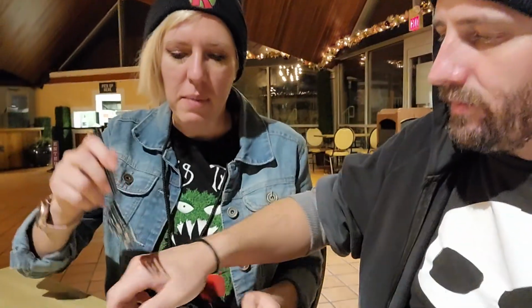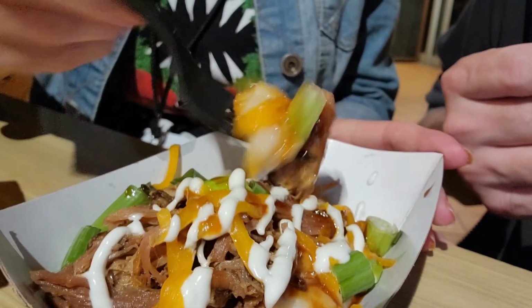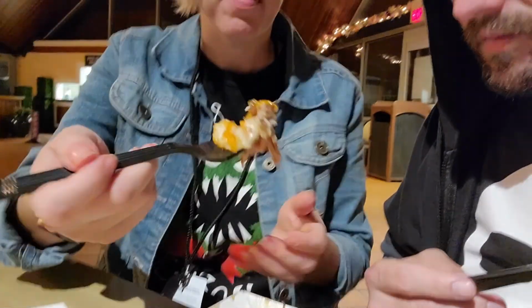Now the mashed potatoes. Gotta make sure you get a little bit of everything, right? Yeah, no kidding. Whoop. I didn't want a big thing of meat.